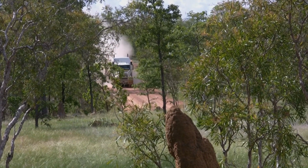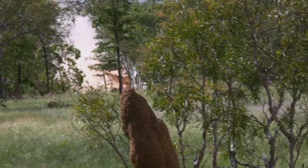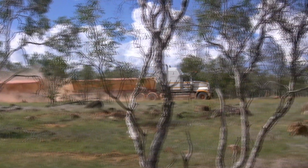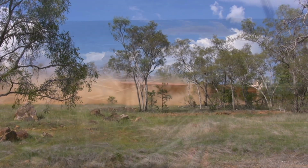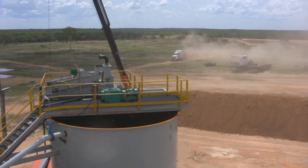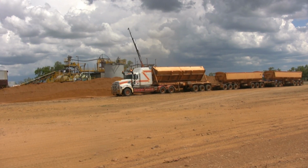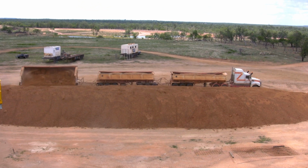From afar, the booming noise of the engines announces the arrival of the road trains. On the dusty road, the precious freight is brought to the processing plant, 70 kilometers away from the deposit, before being unloaded. Up to 4 road trains reach the processing plant every day and feed it with gold ores.